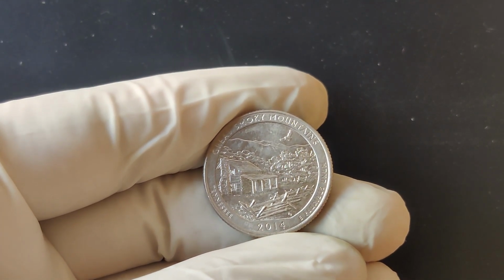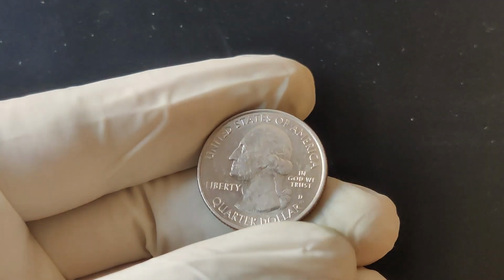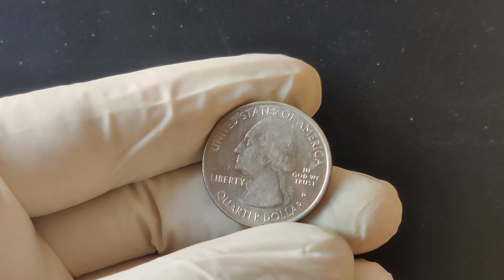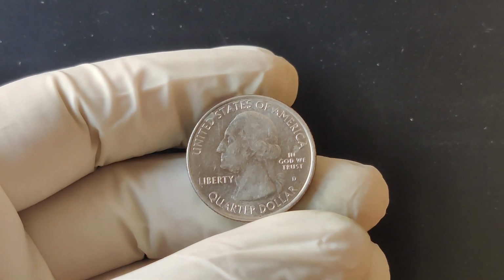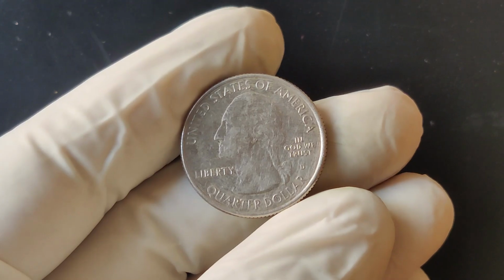This script covers the history, the reasons for the coin's value, how to spot a valuable 2014 P quarter, and current market conditions. Let me know if you need any changes or specific details.